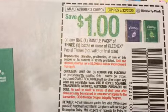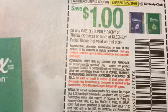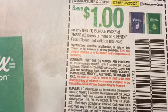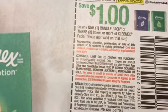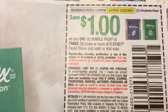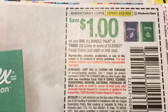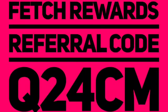All right, so this is the coupon I used on that Kleenex bundle pack. This is the coupon I used right here. It got me the bundle pack for free, plus a money maker, because on Fetch Rewards they were giving back $1. So you use that coupon, get the Kleenex for free. You use your Fetch Rewards app and also get the Kleenex for free also. So free Kleenex plus a money maker with that coupon.